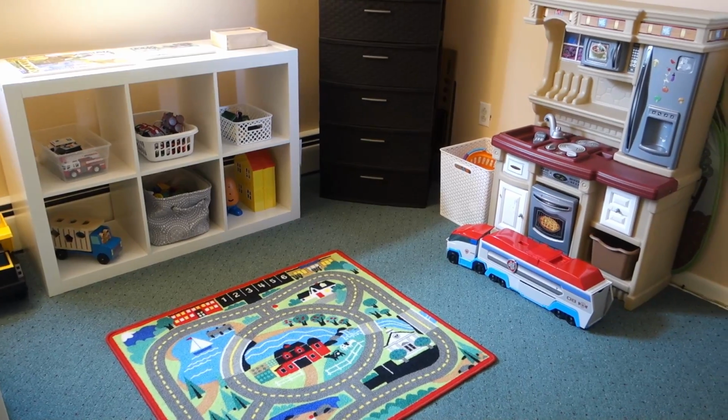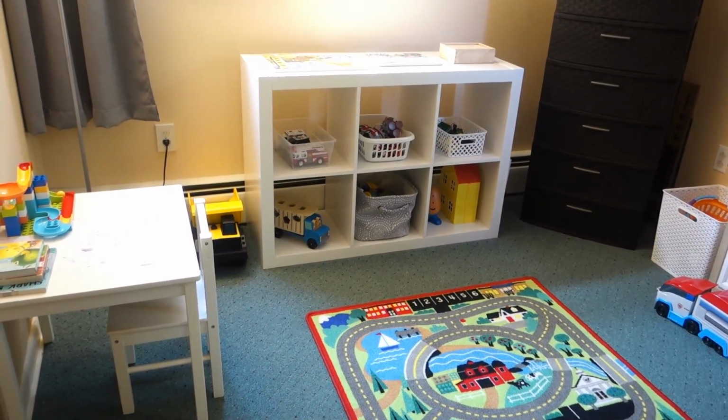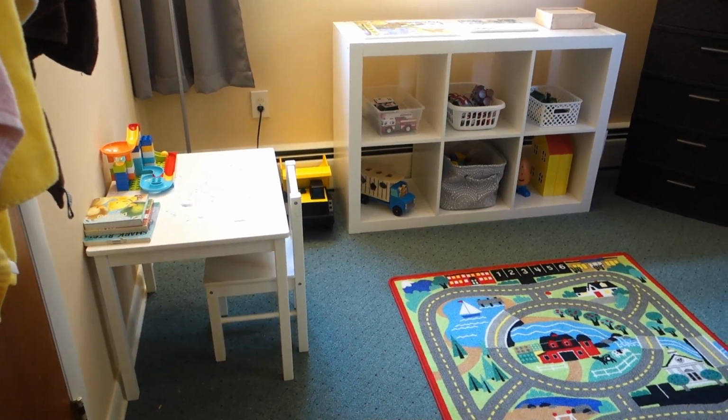I feel like it looks so much better, and I feel like my stress level has gone down whenever I enter this room, so I think that's a good thing. But yeah, it was definitely a good time clearing out all the toys in this room.